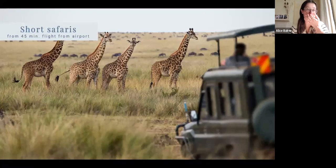And actually one thing that we do offer that has been taken up quite a bit, especially with those brilliant direct connections, is the short safaris. So maybe guests who haven't been on safari before and aren't sure what it's all about can just head off. It's a 45-minute flight over to the Serengeti or down to the Selous, and they can do a 2 or 3 night safari.